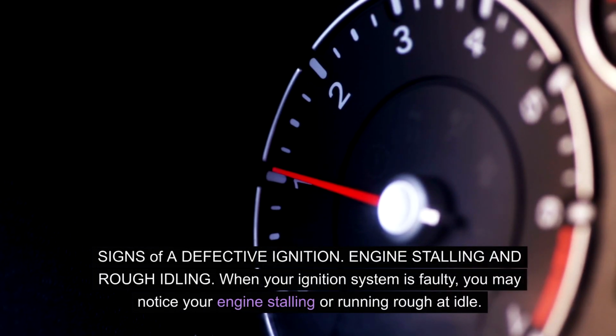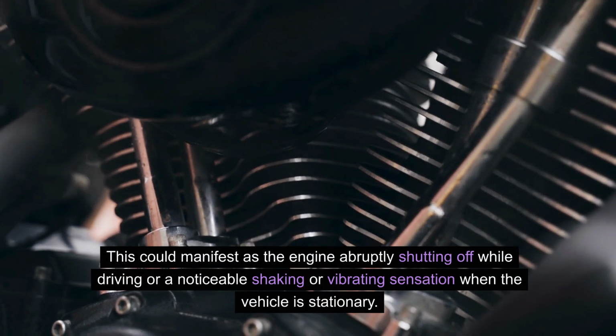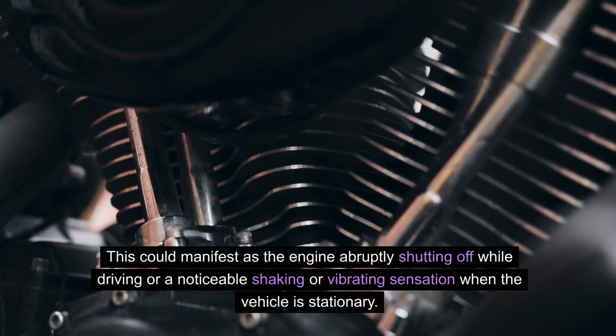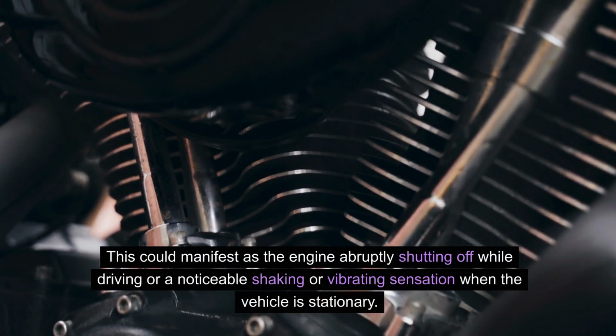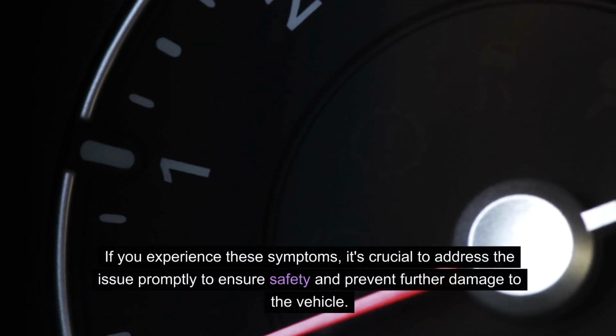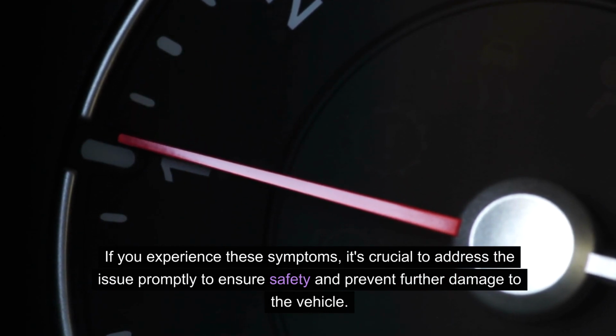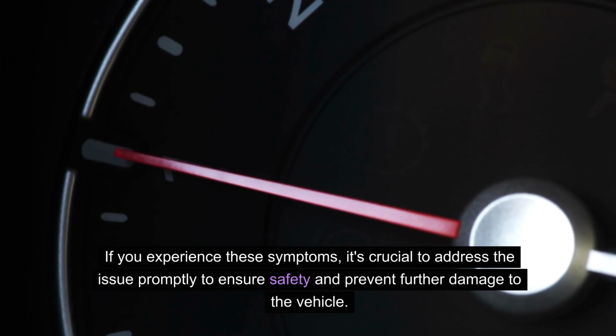Signs of a defective ignition: engine stalling and rough idling. When your ignition system is faulty, you may notice your engine stalling or running rough at idle. This could manifest as the engine abruptly shutting off while driving, or a noticeable shaking or vibrating sensation when the vehicle is stationary. If you experience these symptoms, it's crucial to address the issue promptly to ensure safety and prevent further damage to the vehicle.